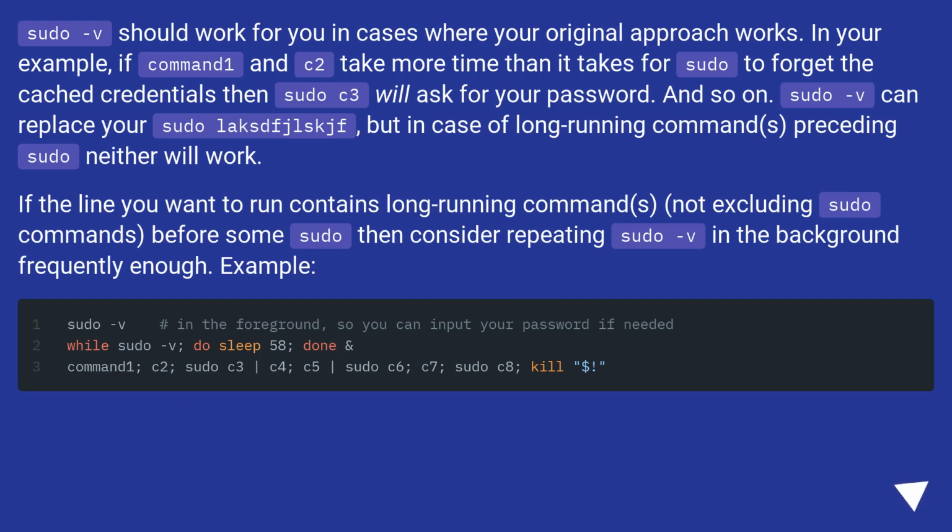sudo -v should work for you in cases where your original approach works. In your example, if command 1 and C2 take more time than it takes for sudo to forget the cached credentials, then sudo C3 will ask for your password. And so on. sudo -v can replace your sudo Lakesfjordsk, but in case of long-running commands preceding sudo, neither will work. If the line you want to run contains long-running commands, not excluding sudo commands, before some sudo, then consider repeating sudo -v in the background frequently enough.